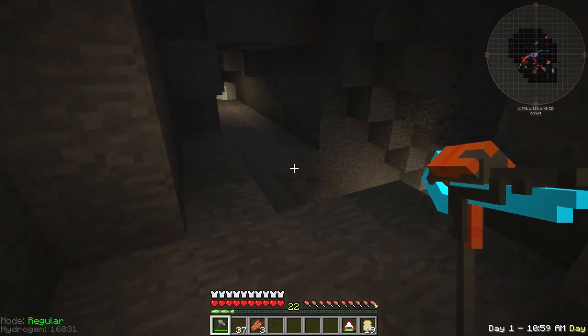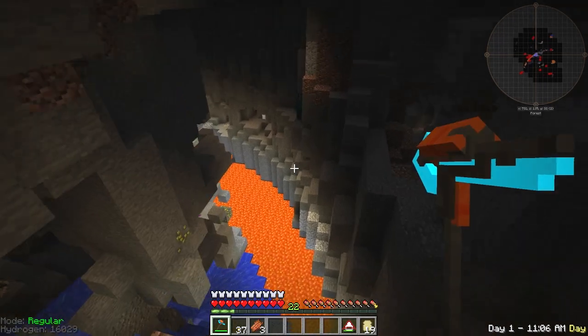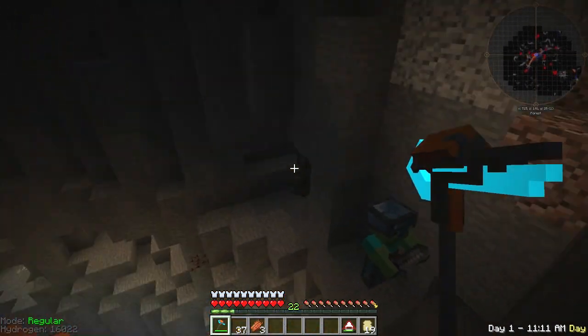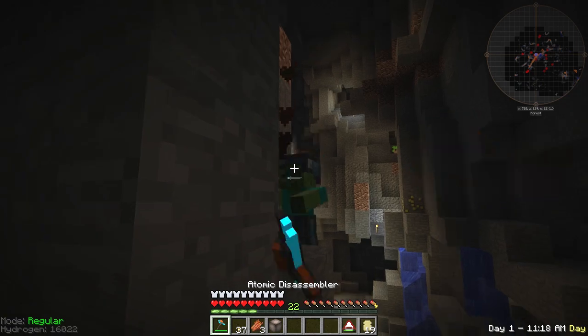Bat? No, you're not going to do me any good. Any zombies? There's a zombie over there, look. Let's go. Is that a zombie or is that a skeleton that's a zombie? All right, let's go and kill him. Hello, mister. Oh, there's one of those evil stone things as well. Hello, mate.